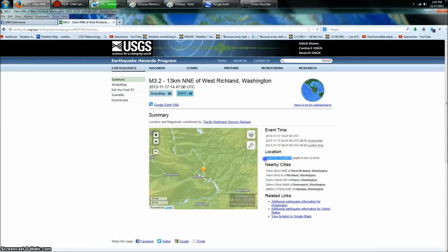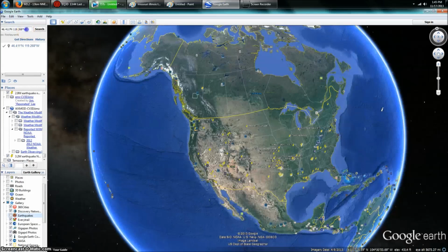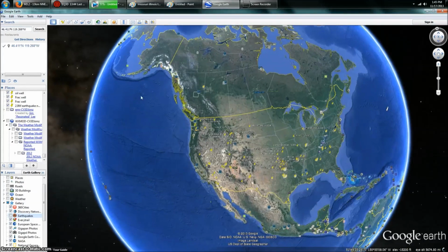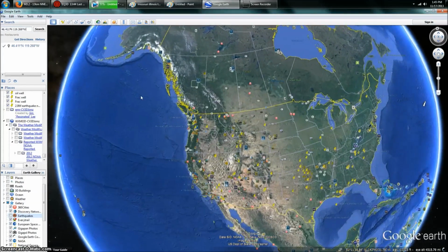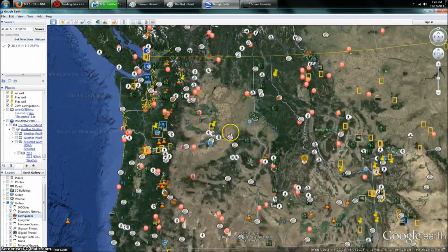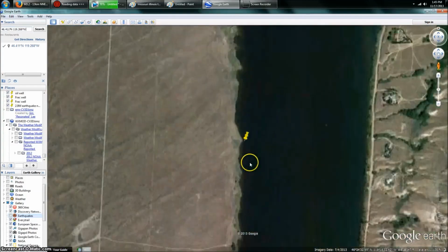So let's go ahead and look this up. These are the coordinates from the USGS. Notice they don't really tell you what's there. It's up to you guys to go look this stuff up and see what's there. So we'll paste these in and hit search. Now I've already marked where the earthquake is, and I'm bringing it back in just so you guys can see where it is in relation to the rest of the country. And we'll just wait for it to zoom in here.